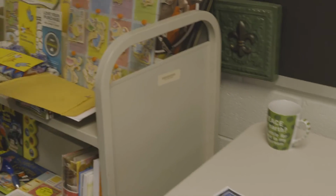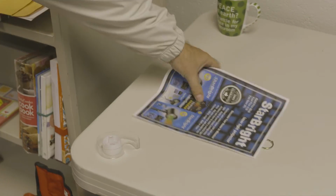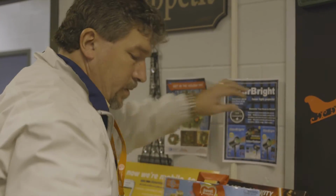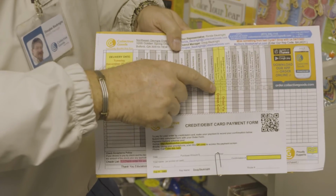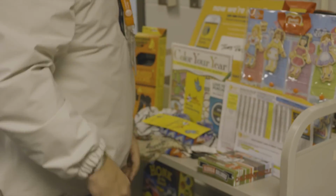And then these two items are app only. I prominently display them up on top so that they have an idea of what we have to offer. And then on the order form, they're in yellow. So there's my order form. It goes right there. Now, this is the prettiest you're going to see this display the entire week.